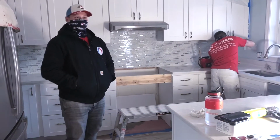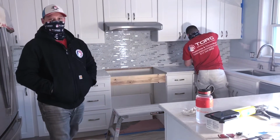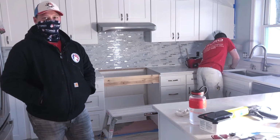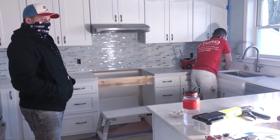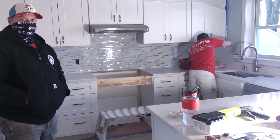Welcome to the kitchen renovation here on Rock Street in Woburn. This renovation was more of a cosmetic renovation. The walls for the most part remained intact, along with the flooring. We did do some patchwork in the flooring once we demoed the kitchen cabinets. But this renovation required a little bit of appliance moving for the design that we selected.